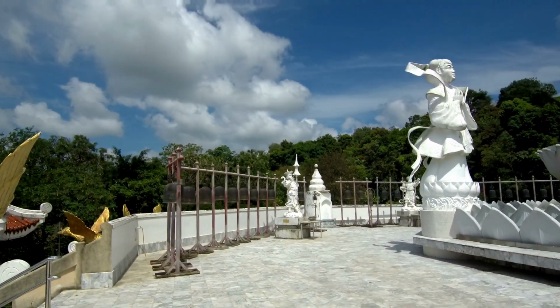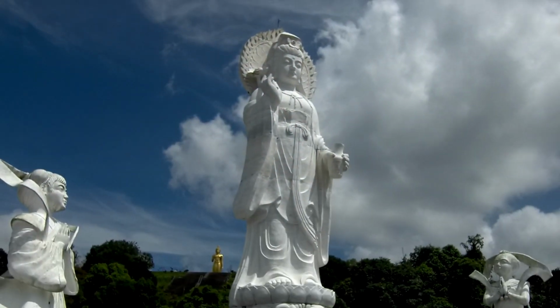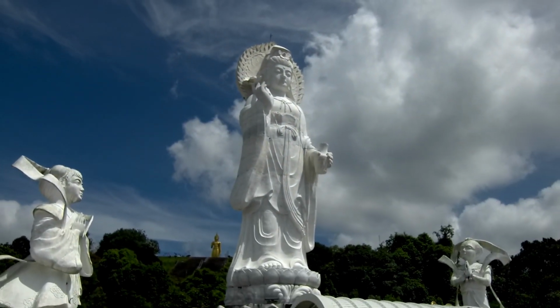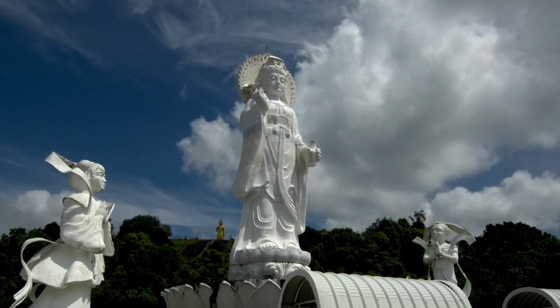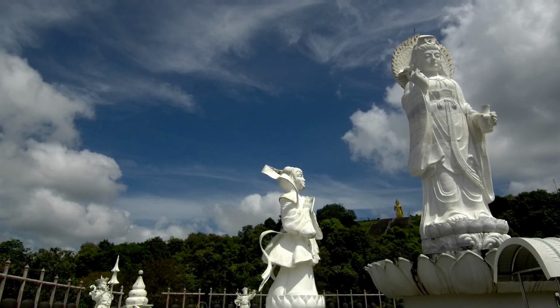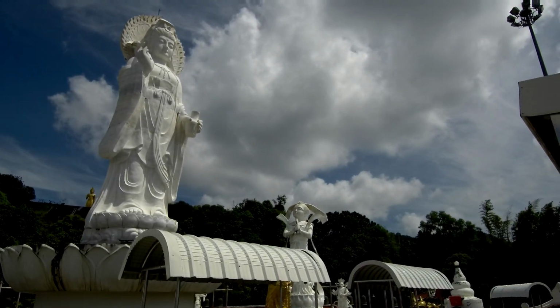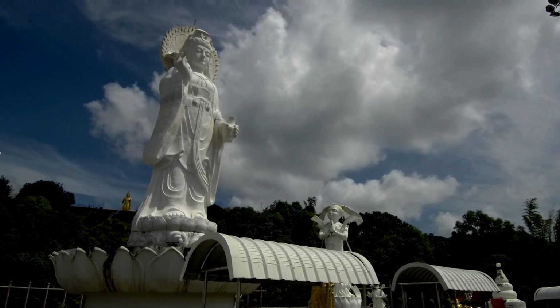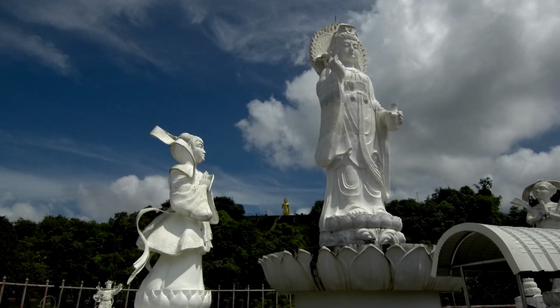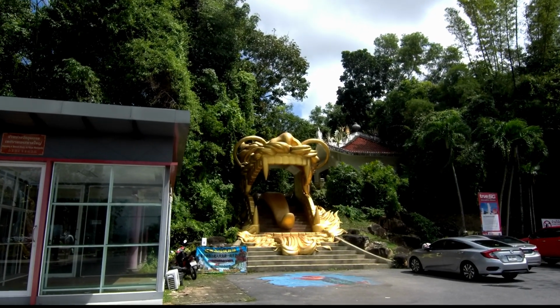And you can see there's a large Guan Yin Statue, along with her two attendants who are known as the Golden Youth and the Jade Maiden. I guess that one would be the Jade Maiden. And that one over there would be the Golden Youth. And right at the back there you can see a large gold Buddha, which is where we're going to head to next. And we also have what's known as the Dragon's Mouth.